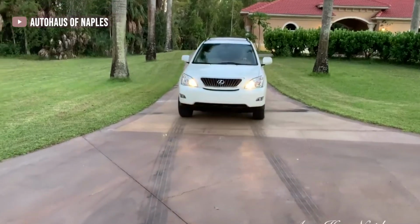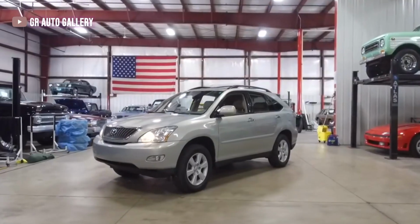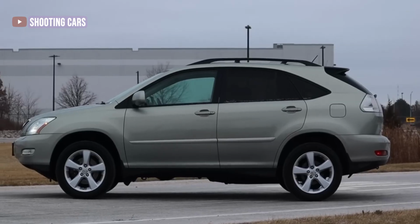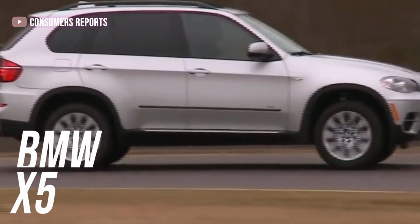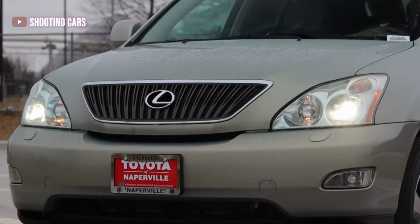1. It's cheap for its class. You don't need a CEO salary to drive one of these. With a 6 million naira used benchmark price, the RX 350 is not the definition of cheap. Are you playing? What type of plane is this? It's not cheap, but with what it has to offer and compared to close competitors like the BMW X5 of the same year range, that obviously costs more, this makes the RX 350 fairly priced and a budget SUV.